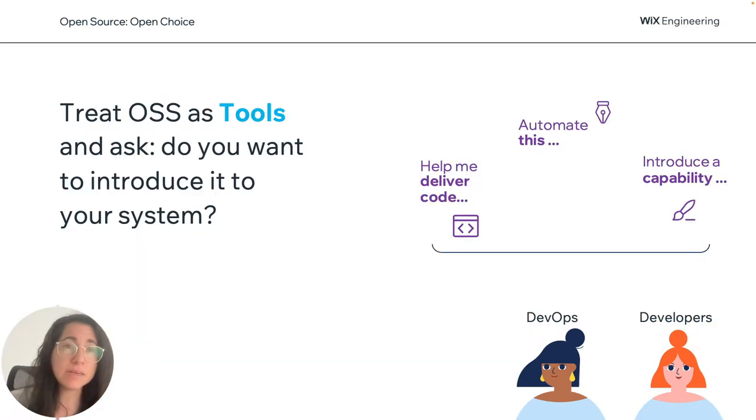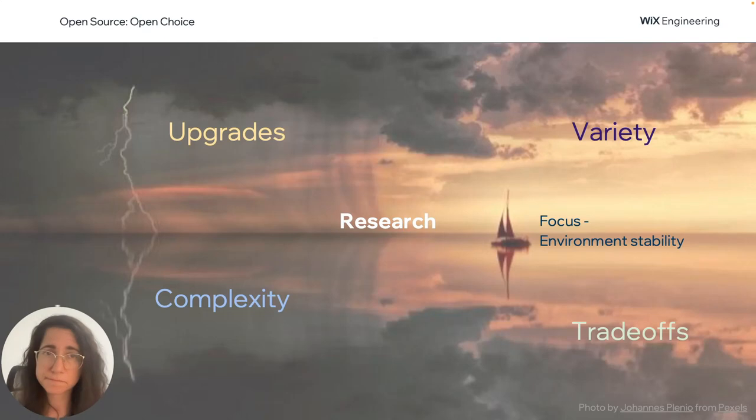We also treat open source as tools, and we ask ourselves, do we want to introduce this tool, this project to our system because it will help us deliver this code this way, or automate this, or introduce this capability? So we can really be flexible with what we introduce to our systems, because integration is no strange concept to us, right? I was a system engineer. I dealt with a lot of integrations back then. So integration is a very common thing. So we can just take this tool, add it to our toolchain, and that's basically it.